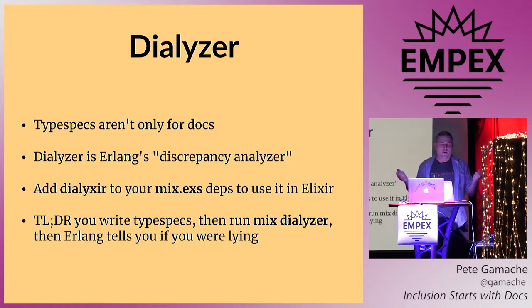And in a nutshell, you write type specs, you run mix dialyzer, and then Erlang either tells you you're lying or not. And it's really good to have a static analyzer be able to say, hey, you're expecting to take type A or type B here, but it looks like type C could also come in here. Or it'll tell you about unreachable sections of code. It's pretty neat.